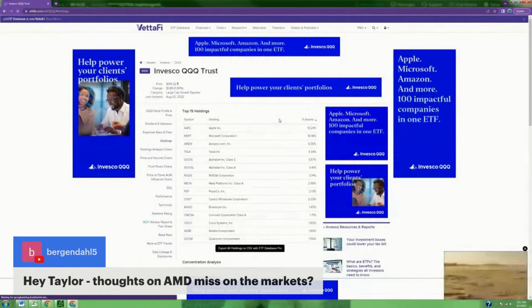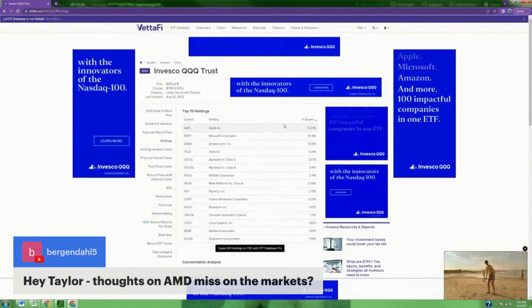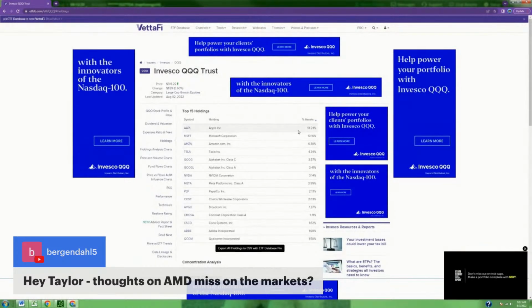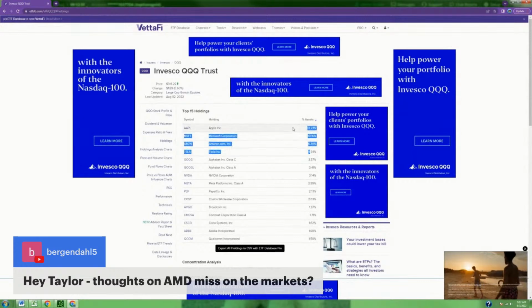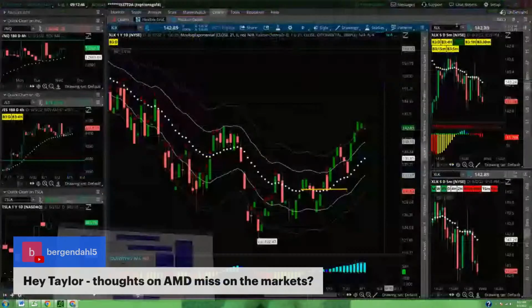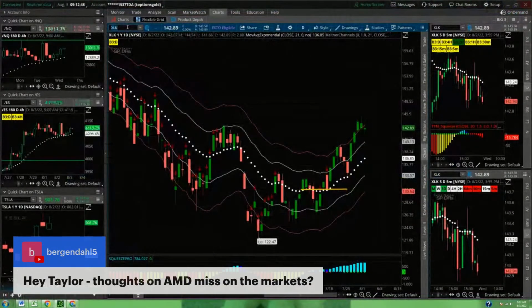Apple alone, 13% of QQQ. Apple, Microsoft, Amazon, Tesla, right? 13, round up 25, 35% of the QQQ. So just take that one stock, Apple. Apple's a huge chunk of the QQQ, and it's a huge chunk of the XLK. So those are the names that are a bit more likely to miss on earnings and really have a bad impact on the market, just because of how things are weighted.